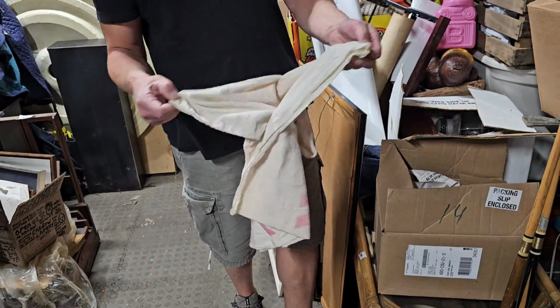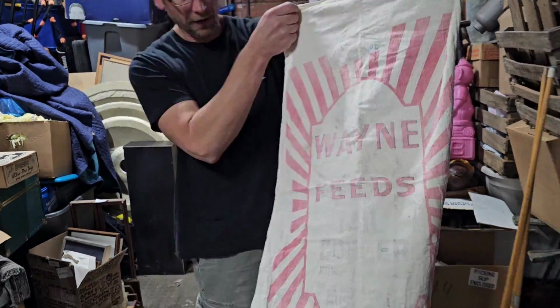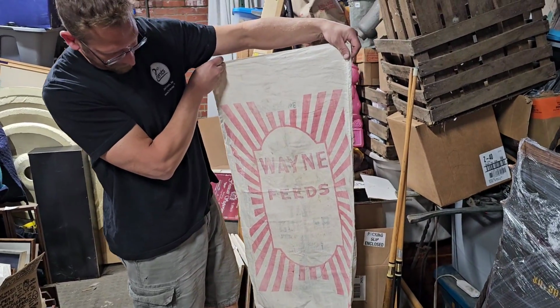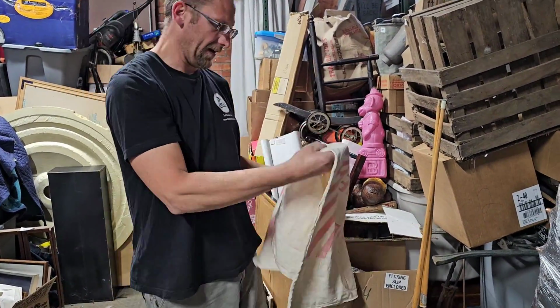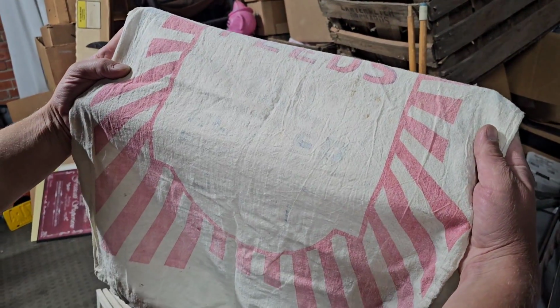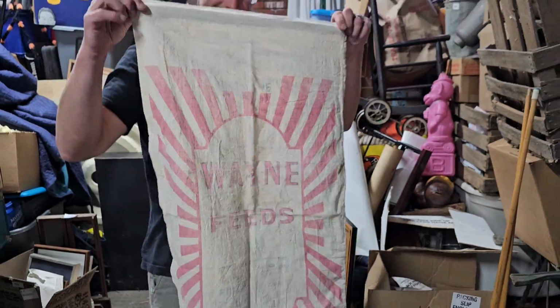Maybe an old flour bag or something. What is that? Feed bag. Wayne Feeds. You can see it's kind of faded out right there. It says something down there. Tall. Something. But some people out there use these for decoration.